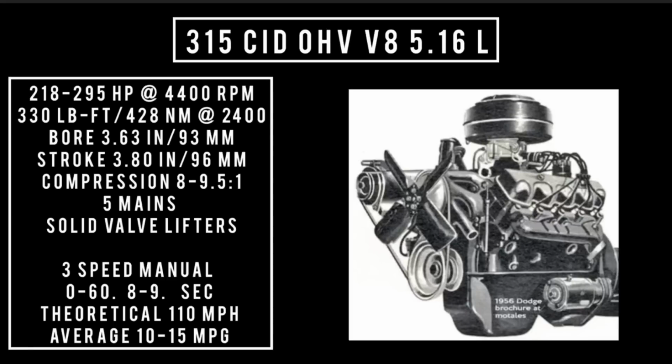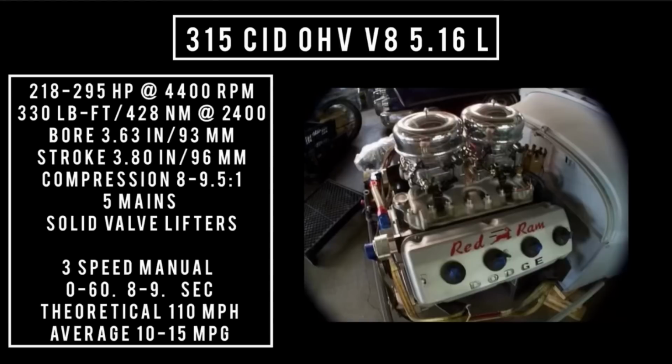315 cubic inch displacement overhead valve V8, 5.16 liters. It was good for 218 to 230 horsepower as a Poly head, or 260 for the D500 through 295 for the D501, which were the Hemi heads, at 4,400 RPM. It could make up to 330 pound-feet, or 428 Newton meters, around 2,400 RPM, with a bore of 3.63 inches and a stroke of 3.8 inches. Compression was anywhere between 8 to 9.5 to 1. 5 main bearings, solid valve lifters.